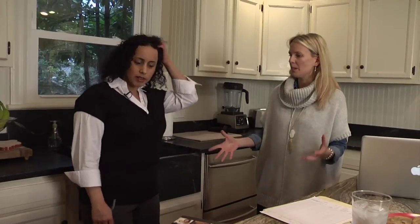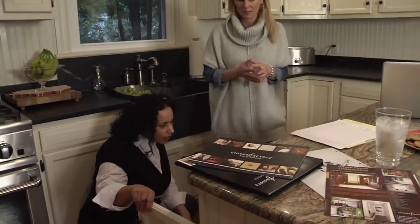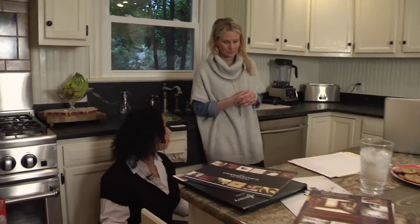Okay. It's a small kitchen, but it's a great kitchen because it's not like I'm a gourmet chef doing incredible meals. Yeah, we can definitely do some nice deep drawers.